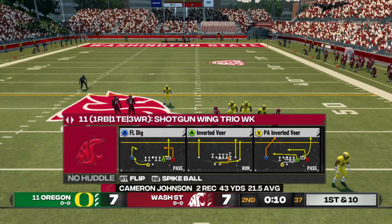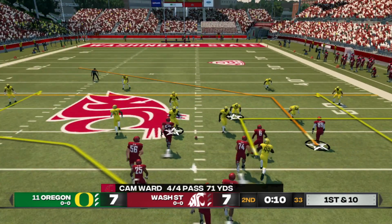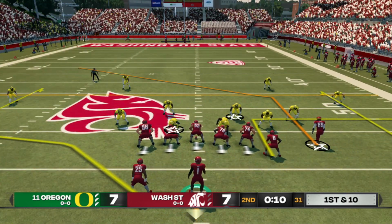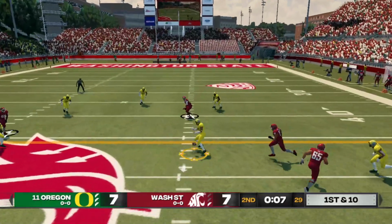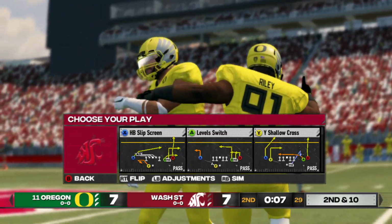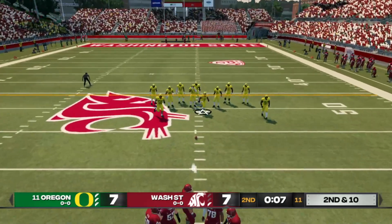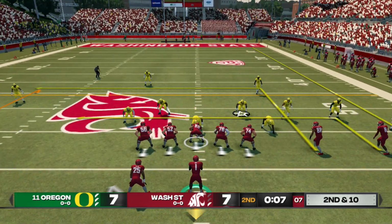Good-looking play there. I think they did a great job up front here, allowing the quarterback enough time to look downfield and spot the open man. Zipped it out, and that was almost picked off. As a defender, you want to keep your hands up. Maybe you can come away with a pick or at least deflect the ball. So it's second and 10. Ball on the 44.